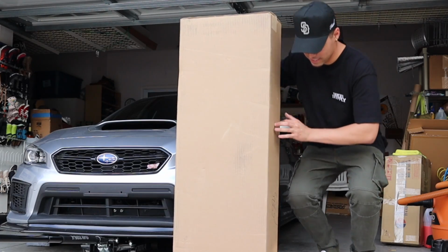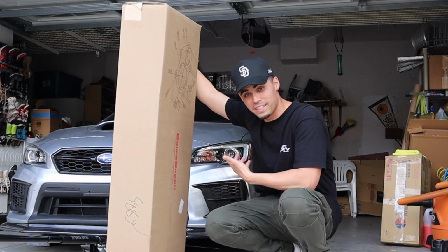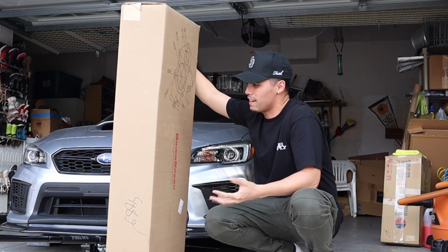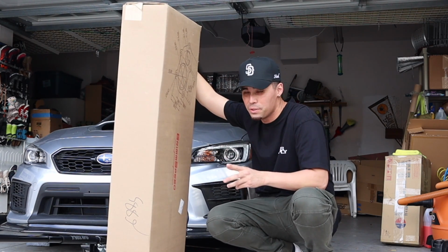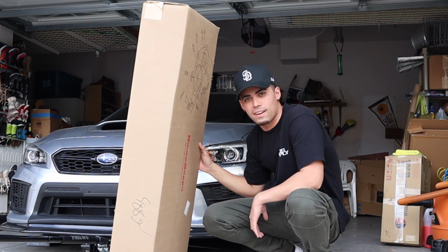Alright guys, so this is the Grimmspeed downpipe, which should make the car much louder. Honestly, I haven't heard much sound clips. I've heard a few, but not with this exhaust setup that I have on the car. So I'm kind of curious to see what it sounds like. Yeah, let's open it up.